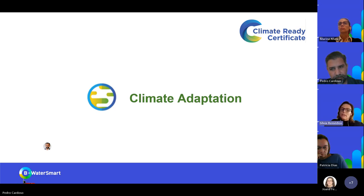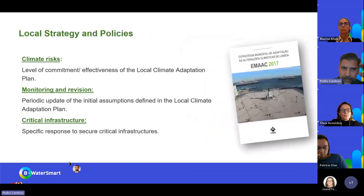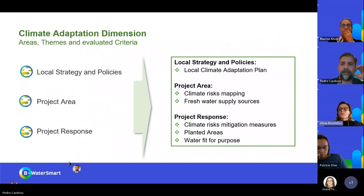It's somehow difficult to see the controls, but I will put in the next slides, Sylvie. Yeah, it's better for you to control it, okay. Because it's not easy to see the controls.